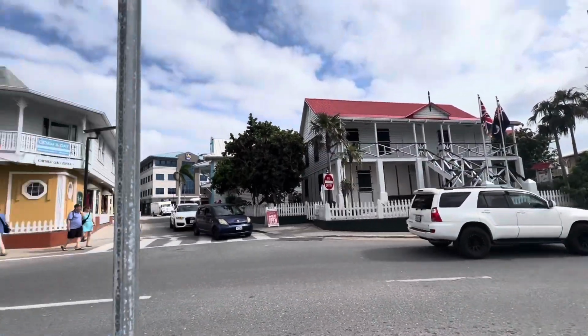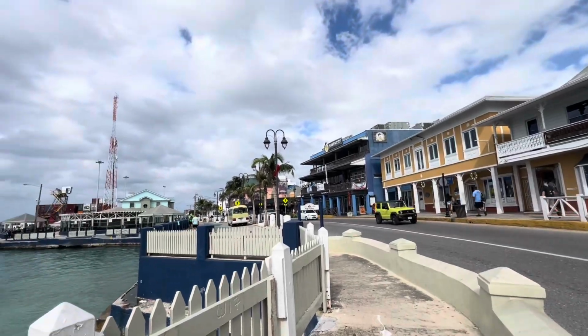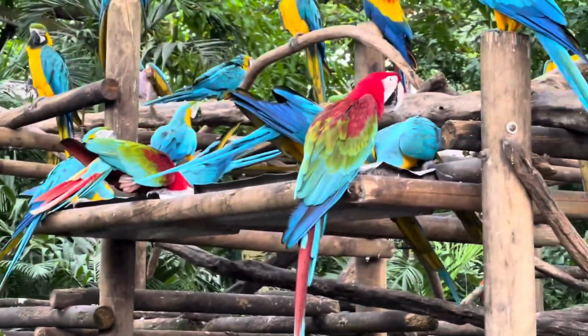First stop was Georgetown, Cayman Islands. Went to the Heritage Museum, had a really great day. Didn't do any big excursions. A lot of them were canceled because of winds.